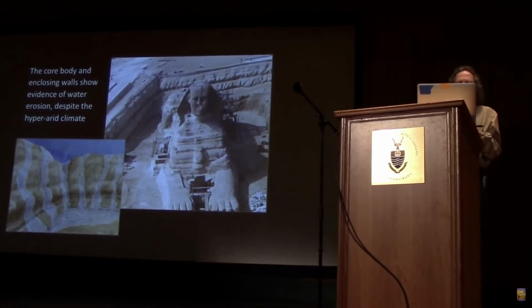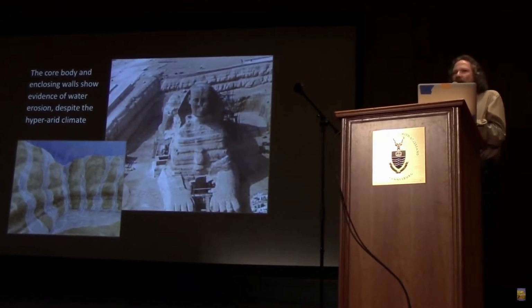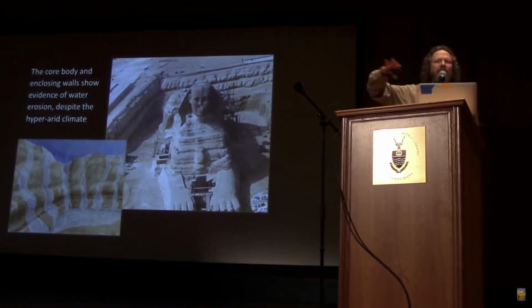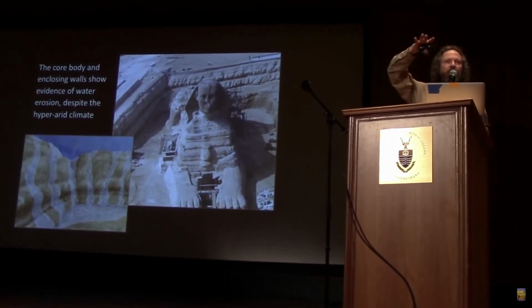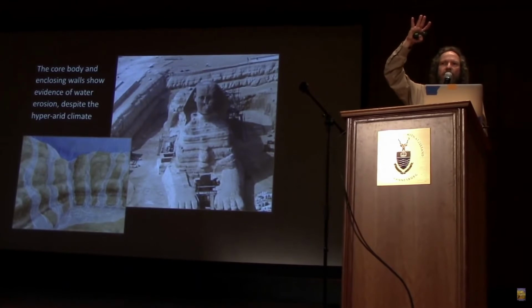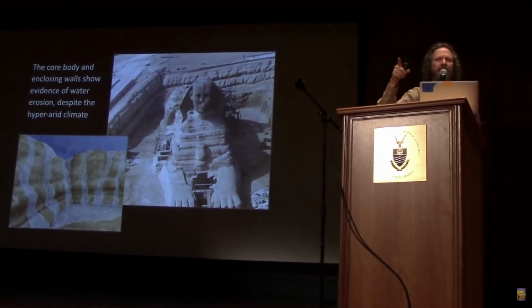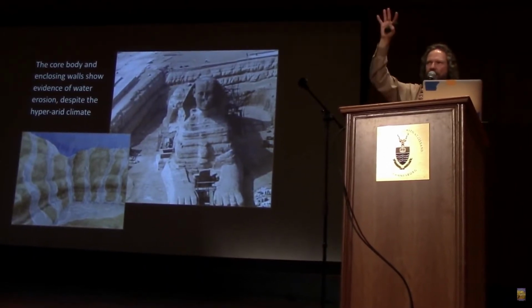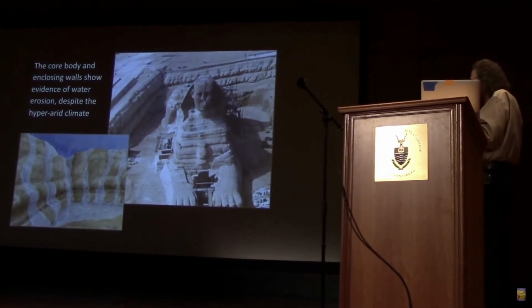And I want to make a quick point right now. It is not from rising Nile floods. Sometimes people say to me, well, maybe the floods came and rose up and did this weathering. No, that would show a different pattern geologically. It would show much more undercutting. This is from rainwater coming down, torrential rains from rainfall runoff, and it's quite clear.